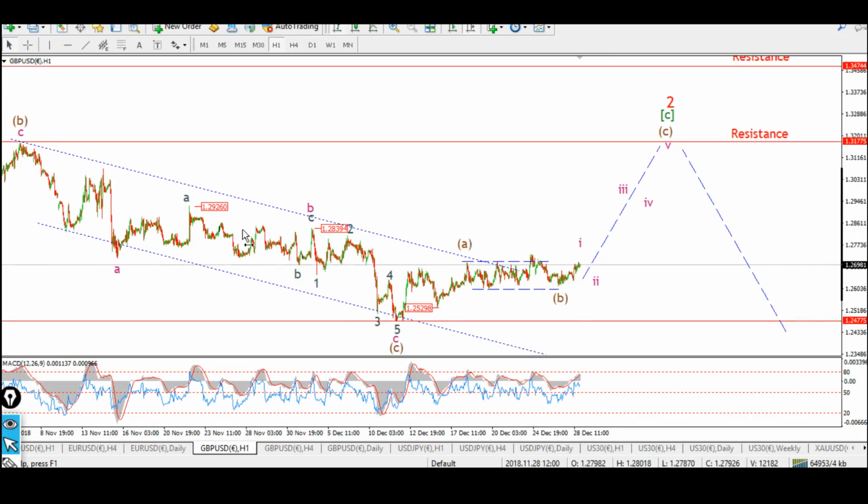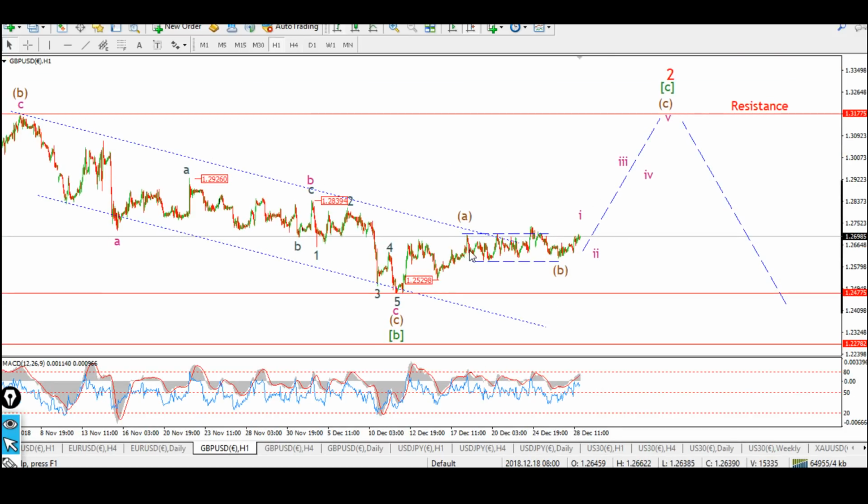You can see here on the hourly chart, the last 2.5 probably weeks have been just dead in the water. I'm working on 3 waves up in A, some sort of corrective B wave, and possibly another 5 wave pattern up expected in wave C, but we'll see how that works out.